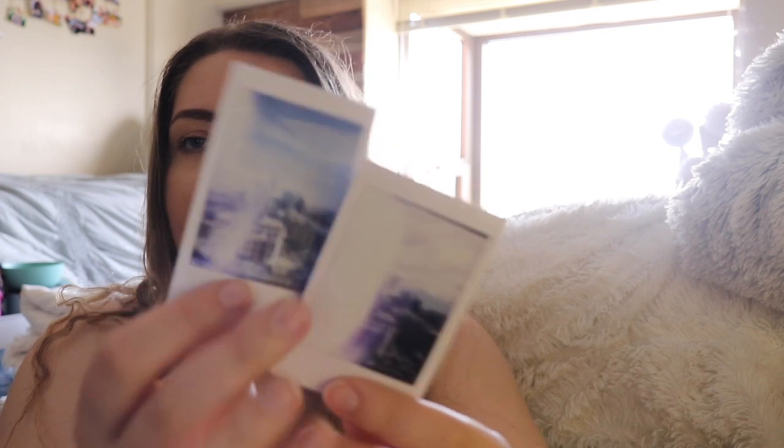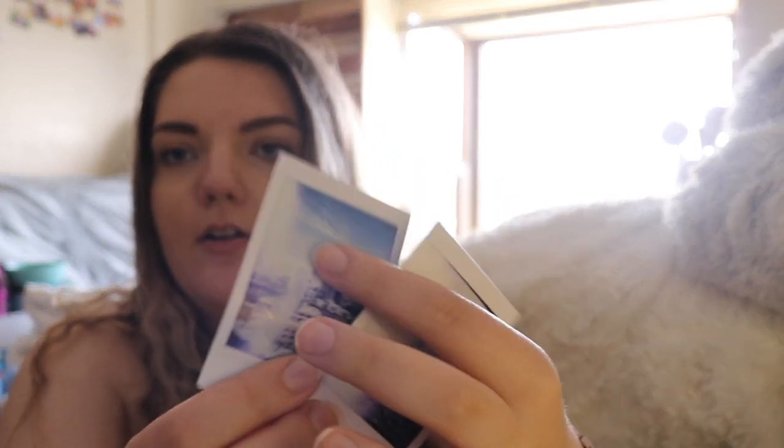I thought I was gonna use it to take a whole bunch of Polaroid photos and really cute things, but then I did this accident. Don't do this, but if you accidentally open up the back of your camera, it'll bleach the film. So all of the photos that I've been taking recently are all stained, I guess you could say. I have two here. This is what happens if you open up the back of the film, it'll bleach it.